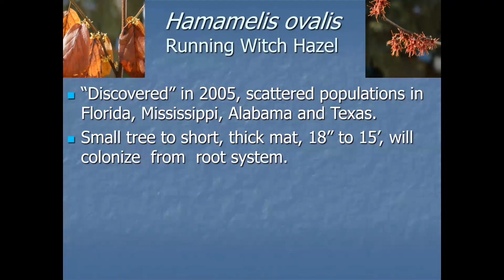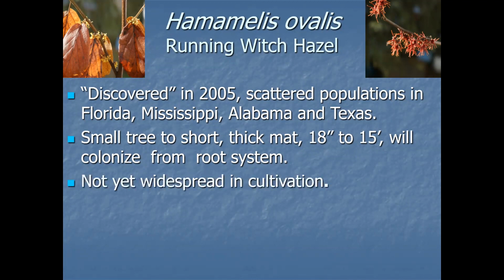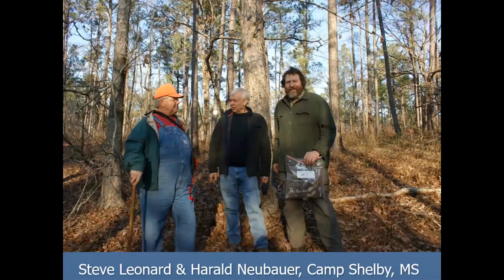Yet we saw plants elsewhere, in other states, that were 15 feet. So that was quite a remarkable dichotomy to see, basically. We had trees that were tall and we had some that were mat forming. It has the ability to run and colonize the root system, and thereby it has the name running witch hazel. It is not yet widespread in cultivation. It has no known cultivars that we're aware of, and it has not been used in hybridizing to any extent to this point.